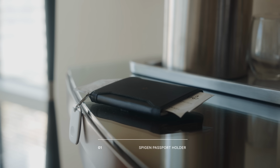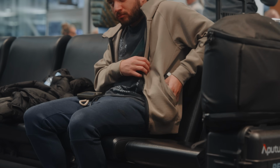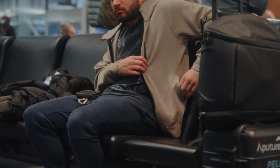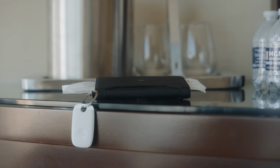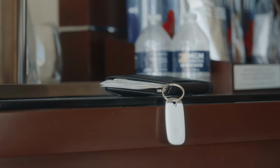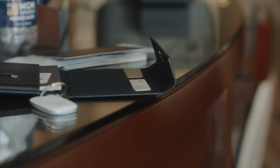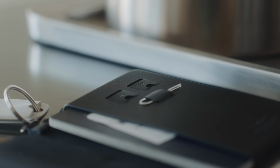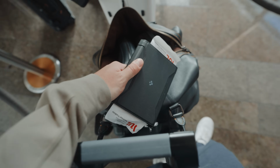The first thing to pack is your passport. If you've watched our traveling related videos, you've seen this somewhere. This is my holy grail for when I travel, Spigen's passport holder. It can get a bit bulky because I usually shove 2 passports in there, some of my cards, SIM cards when we go to Europe, and boarding passes.